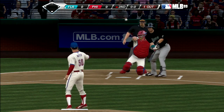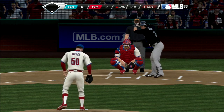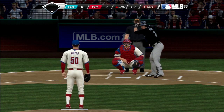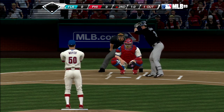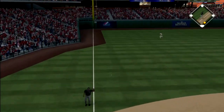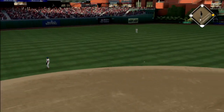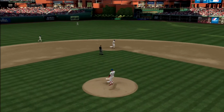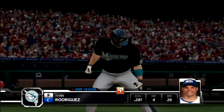And that misses for ball one. Yeah, trying to take back control of that inside part of the plate. That's where you want to be. Out in front here as this is pulled down the third base line. A dive, but it's by him for a base hit. So a runner on first with one out now, and here comes Pudge.